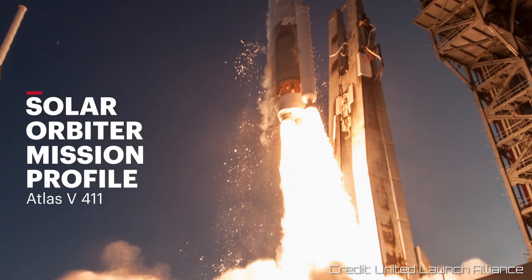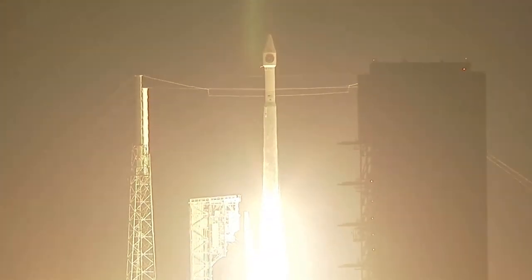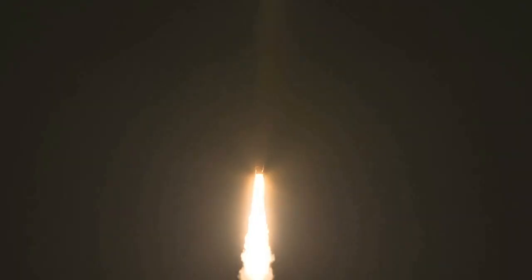And liftoff of the United Launch Alliance Atlas V rocket. The Atlas V RD-180 main engine and one solid rocket booster ignite to generate more than 5.3 million newtons of thrust to lift the rocket on its way towards a hyperbolic escape trajectory. Shortly after liftoff, Atlas begins a pitch over to attain the proper flight path while minimizing the dynamic pressure the vehicle experiences during flight. The Atlas V reaches Mach 1, the speed of sound, at 58 seconds.